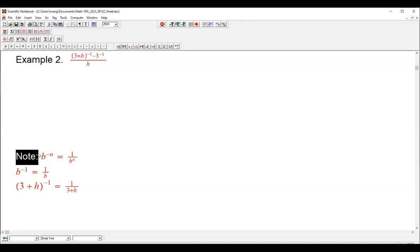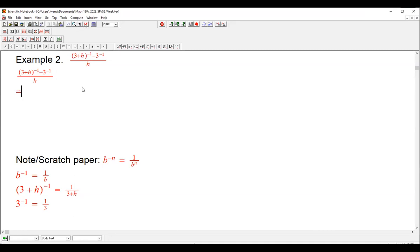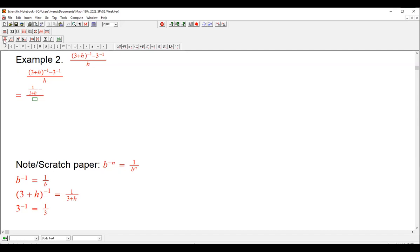I'm going to put this on scratch paper. Most of the time, your teacher doesn't need to see this. And of course, 3 to the power negative 1 is 1/3. So now we have another way to write this expression: 1 over 3 plus h, minus 1/3, and then we have a denominator h.